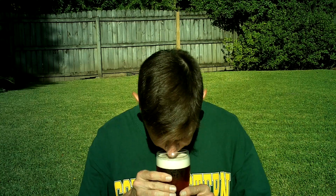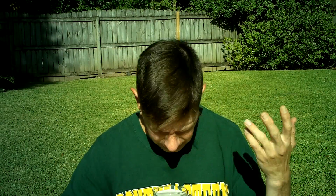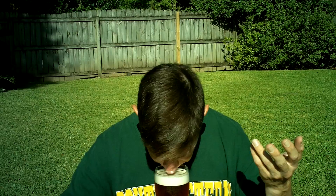I'm gonna see if they had a description on the can. I know I've smelled this before, and I'm sorry, I just cannot place it. But whatever it is, I like that aroma. Yeah, it's like a nuttiness, like a. I know where it's coming from now.